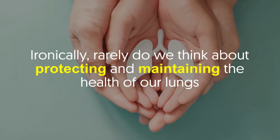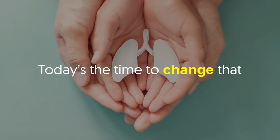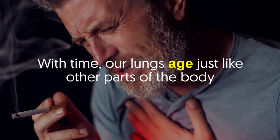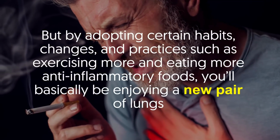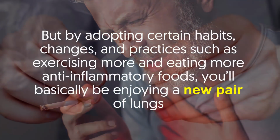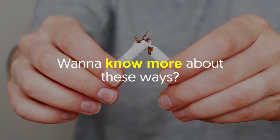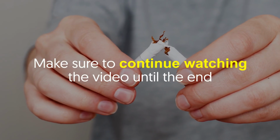Ironically, rarely do we think about protecting and maintaining the health of our lungs. Today's the time to change that. With time, our lungs age just like other parts of the body. But by adopting certain habits, changes, and practices such as exercising more and eating more anti-inflammatory foods, you'll basically be enjoying a new pair of lungs. Want to know more about these ways? Make sure to continue watching the video until the end.